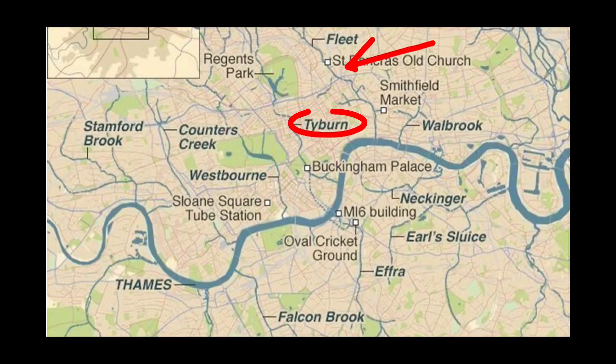It's squeezed, if you can remember from the map, between the wide Fleet and the very substantial Westbourne. Again, we'll talk more about that one later. And it seems to be a minor watercourse. More of a stream really, and no use for transporting goods, but it was a boundary and therefore very important in shaping what we know as London today.